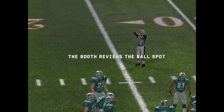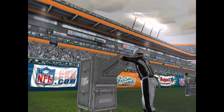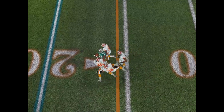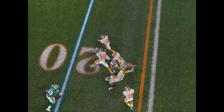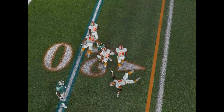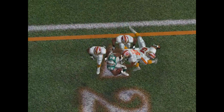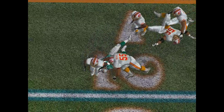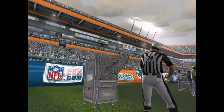The ball is there, and so is the catch. So we have a challenge. The officials are going to review it. Whenever a questionable call happens in the last 2 minutes, the review is called from upstairs. And what they'll look at here is exactly where the ball was when he went down. Yeah, they're thinking the ref is going to give him that left foot spot when they were thinking it should have been a right foot spot.